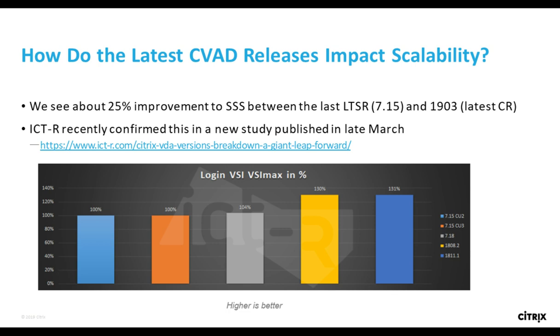We're talking about a year and a half basically of releases there. So some really cool stuff. If you're going to the latest CR, you can expect to gain back some of that performance that maybe you lost with applying a Spectre Variant 2 patch or mitigation.